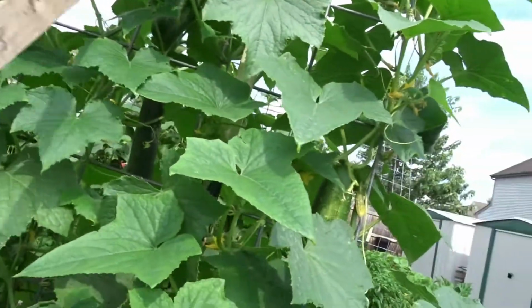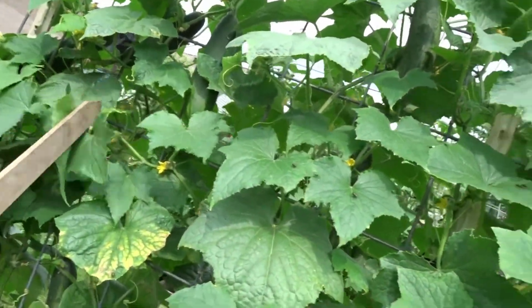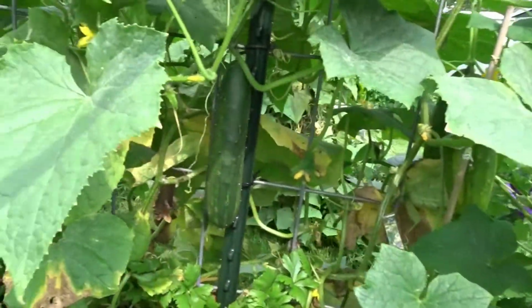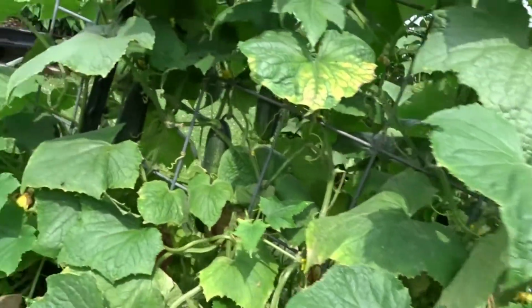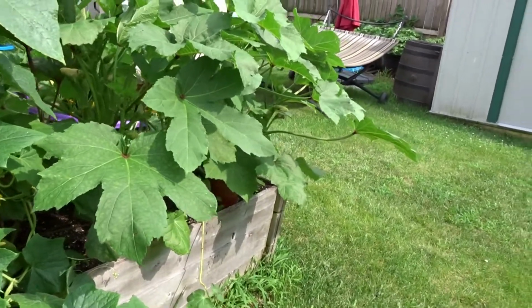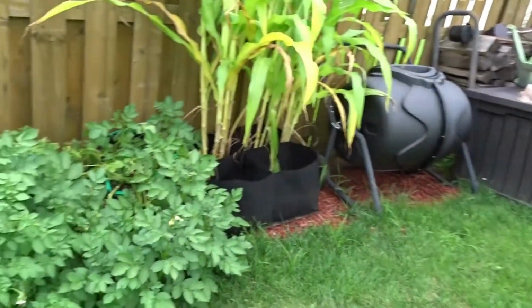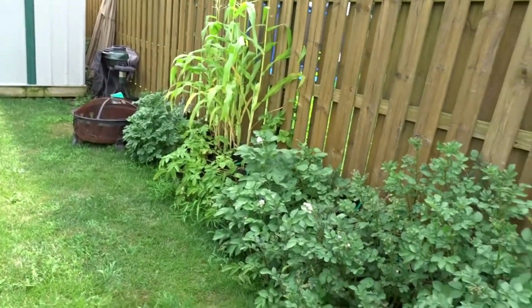We've harvested several off of these, and yeah, so I'm going to come out here and harvest these today because I don't want them to get too big. But I'm thinking that my celery over here, I'm gonna have to cut those leaves back so that they could get some sun. And the potatoes all along here are doing very, very well.